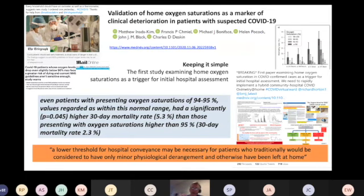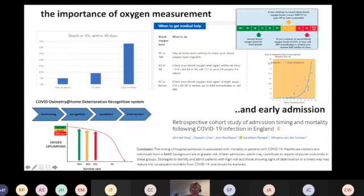validated in various other studies when you've looked at cohorts retrospectively who've been hospitalized with COVID-19, that the oximetry itself is a very helpful predictor of the need for admission to hospital, more than pulse, more than respiratory rate on its own. But it's not just quite that simple.